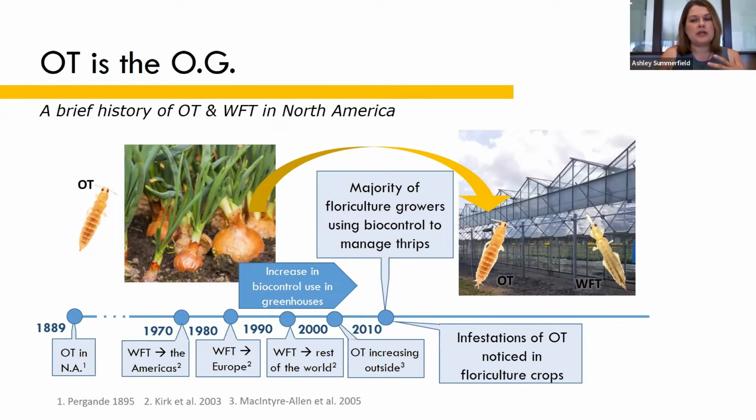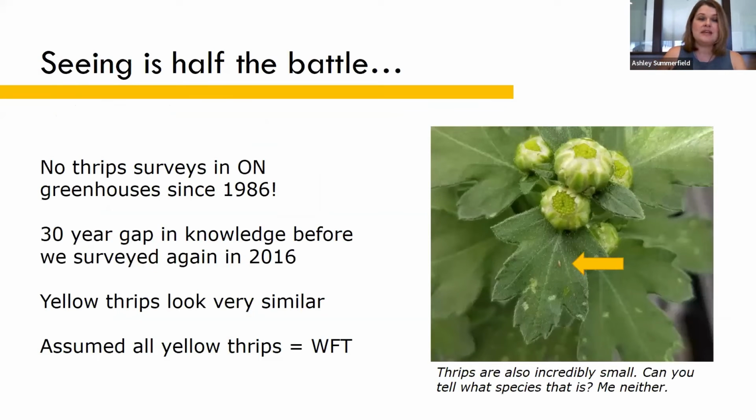But this is just my theory, and we don't actually know precisely when thrips populations in the greenhouse started to change, and that is for one very important reason. The reason being that no one was looking. The last time that greenhouses in Ontario were surveyed for their thrips species was in the 1980s, which means that there's a 30-year gap in our knowledge between the last survey and ours, so we don't really know what happened in that interval.